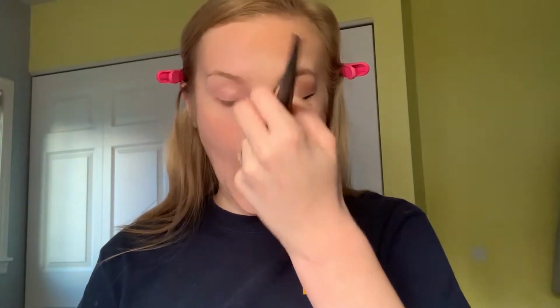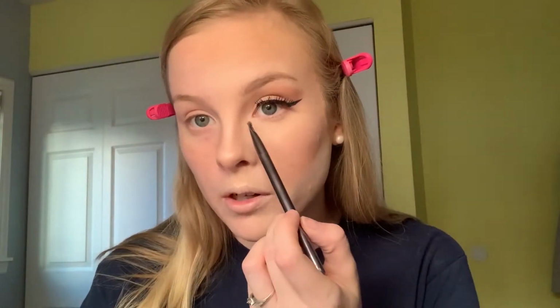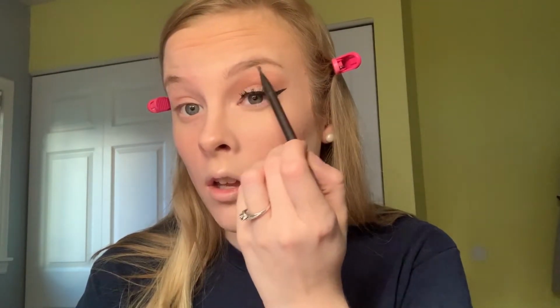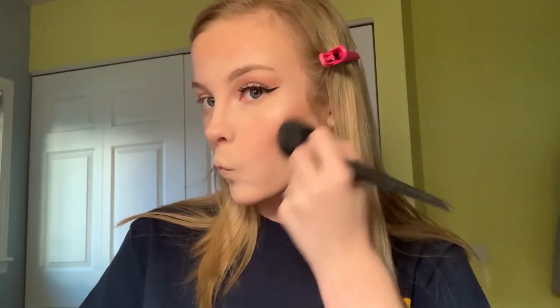And I'm gonna wipe off the nose powder so I can do a little bit of highlight there. And I'm gonna apply a little bit of this to the inner tear duct of the eye, and then to my brow bone as well. But that's so pretty. Alright guys, so now I'm just going to dust off the excess right here. And I always blend it in a little bit with the bronzer, just to give it a more natural looking finish. I love that. Oh, my highlight looks so pretty right now.